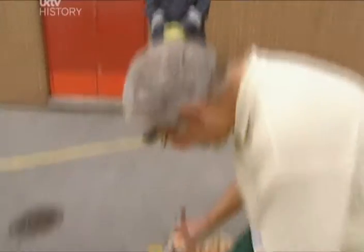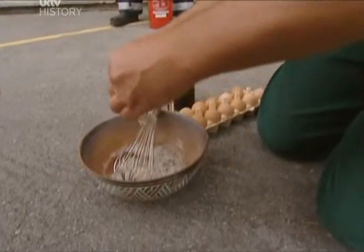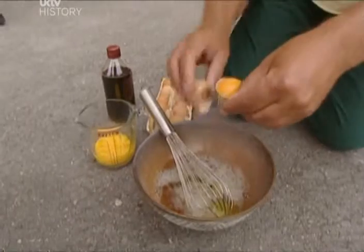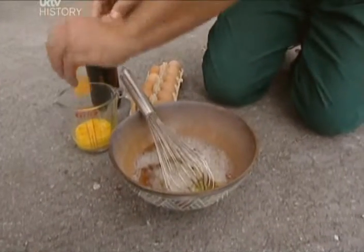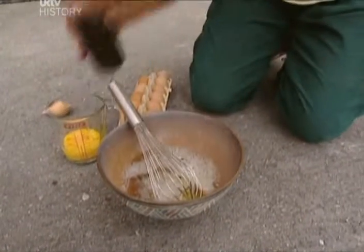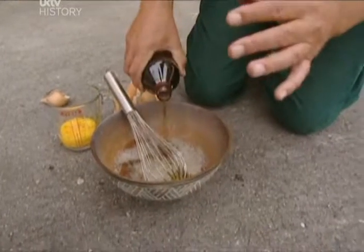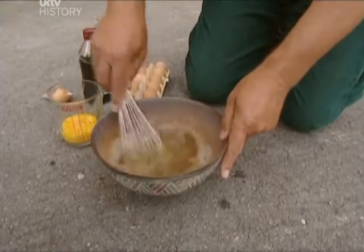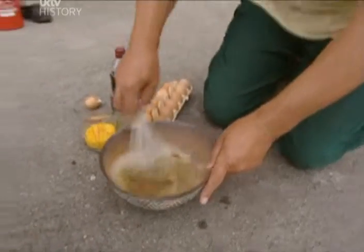It was made with eggs like this. You have to take your egg and separate out the whites. And there we are, lot of white of egg there, and there goes the yolk. And then you add vinegar. It's like a sort of hollandaise sauce gone wrong, and you whisk them up together like this. Whisk, whisk, whisk.